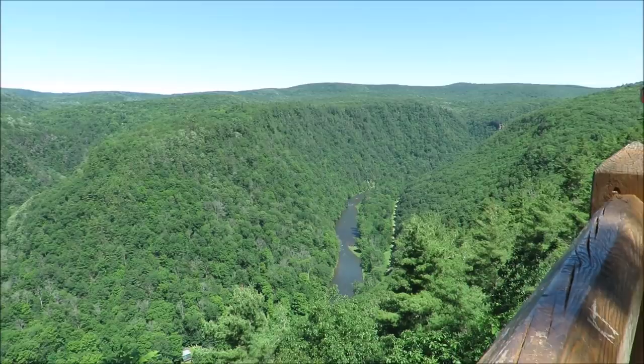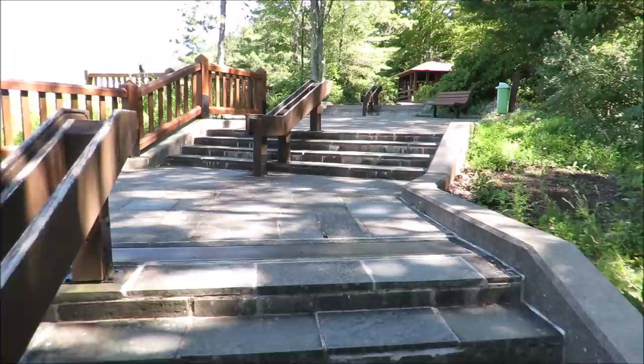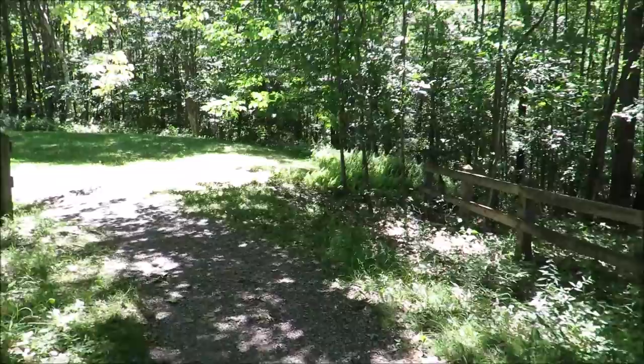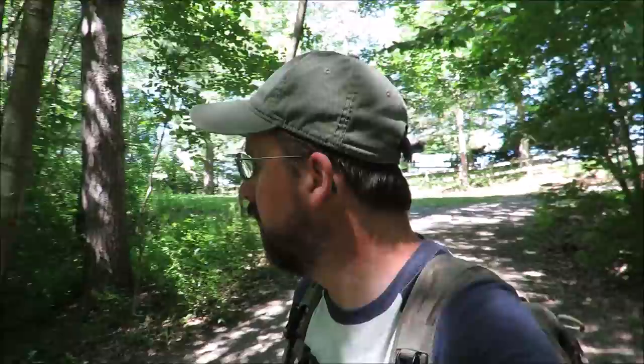All right, so I'm actually going to head back up to the Overlook Trail up top here, because this was kind of a detour at the top of the canyon. So now we'll actually go on the Overlook Trail, which is about a half mile long. It continues down this way. I'm trying to remember if I've ever been on this trail before, because we've come up here a number of times with family. I'm not sure if I've ever been on this particular trail, so we'll find out.